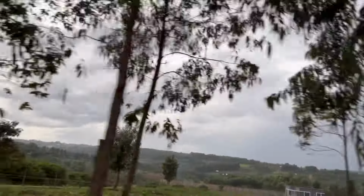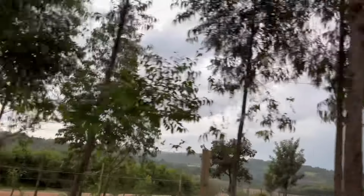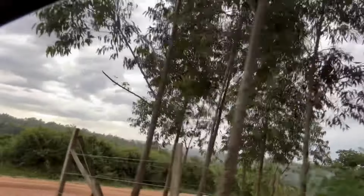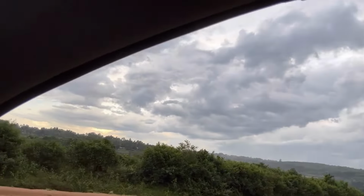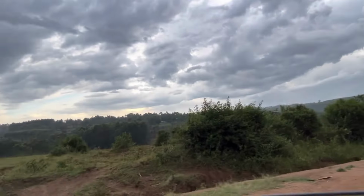We outside. The village, it's super green, guys. It's so green. Very lush. But our roads are so bad. I have to insist on that. Our roads are so bad.